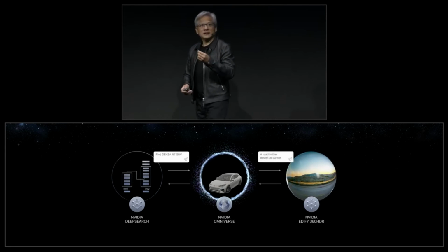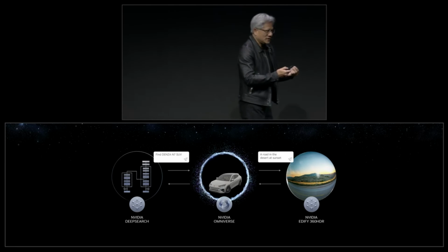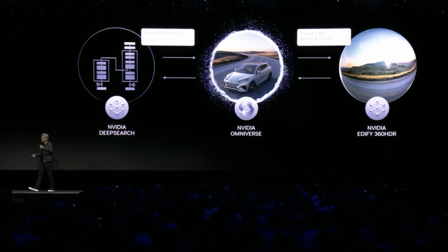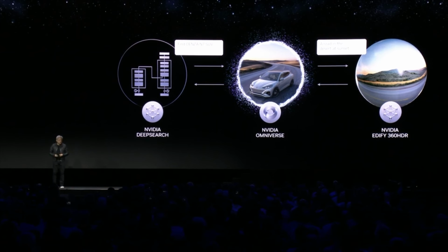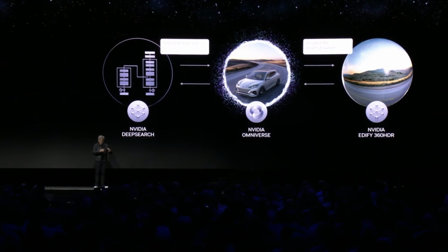Give me a road in the desert at sunset. Now, inside Omniverse, we can unify, aggregate, and composite this information together, and now the car is integrated, rendered into, and positioned in a virtual world. So here's an AI that helps you create, find, and manage your data assets. You also have an AI that helps you generate a virtual world around it, and Omniverse allows you to integrate all this information. Let's take a look at how WPP, the world's largest ad agency, and BYD, the world's largest electric vehicle maker, are using Omniverse and generative AI in their work. Play it, please.